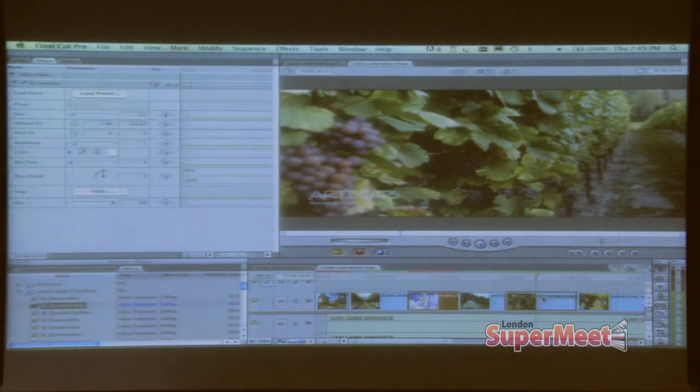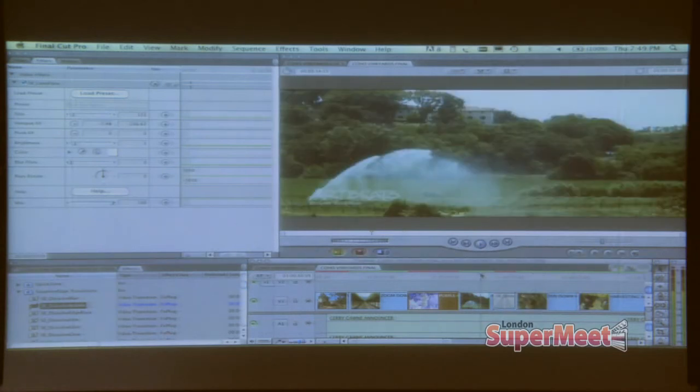Let's go ahead and drag and drop that between two clips. Let's drag it between these two clips. And of course, if I wanted to, I can frame preview through this to see how the transition is going to look.